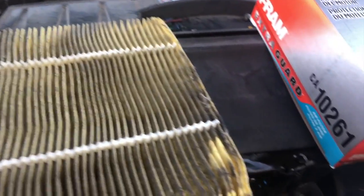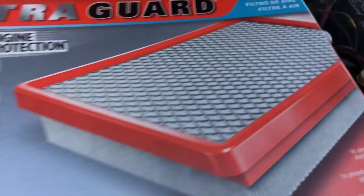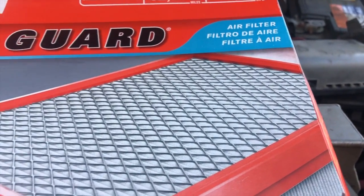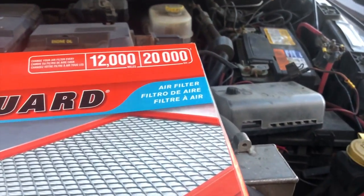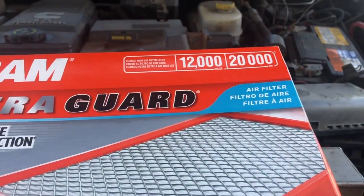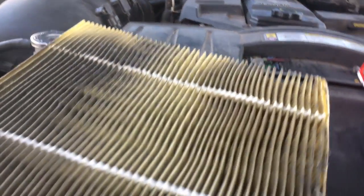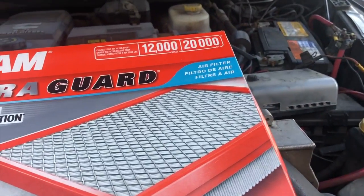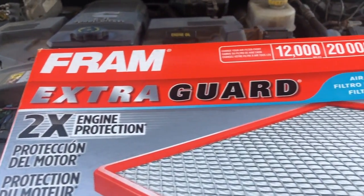I really don't want my turbo eating a lot of dirt, and so I just kind of go somewhere in between. At the worst, I'll go up to 15, but sometimes a lot less. They're so cheap on Rock Auto or Amazon that it's just so much, to me, worth it to go ahead and change them out earlier.